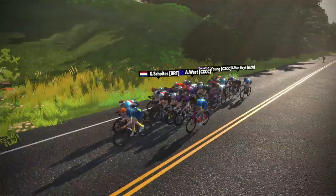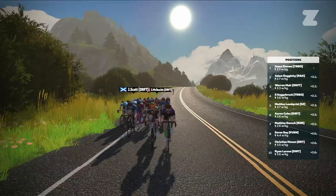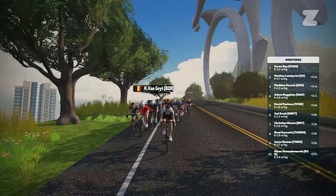He was second in that KOM, and he's just on his way back to the group, but on his own, and there's a big group of around 30 riders in that front. It's going to be a really big effort to get back. It certainly is, but I guess at that point you just have to put it all in to make that happen. You've got no choice, and he's done it perfectly. He's back on the descent, so hats off.